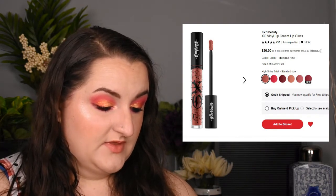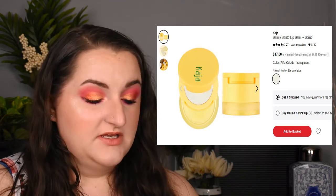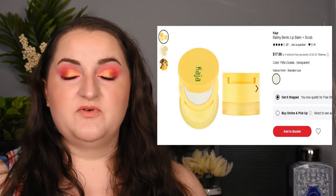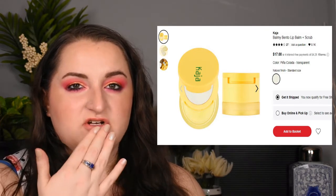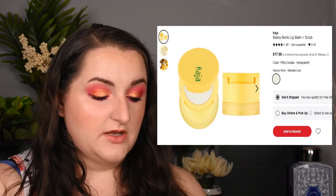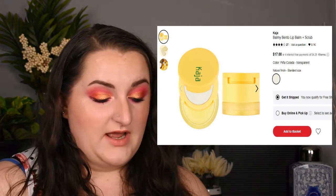I have the Kaja Balmy Bento Lip Balm and Scrub in Pina Colada, which just sounds divine. I love pina colada things. It's $17. My scrubs that I had, which I was trying to use up before I decided to purchase anything new, have actually gotten very dry and gritty. They're not that balmy moisturizing kind of scrub anymore, so I think they're just past their prime and they just need to be decluttered. So I'm really interested in picking this one up because I think I would really enjoy the scent and the texture for this. So that is staying in the cart for now.